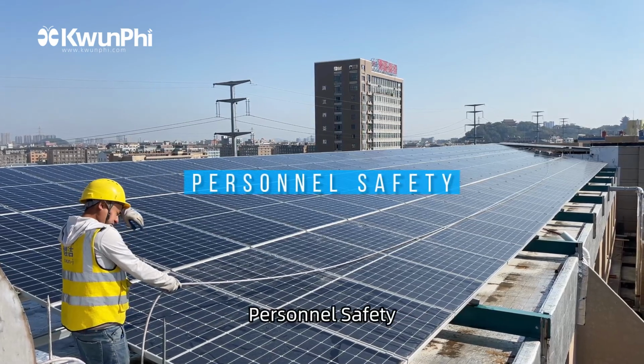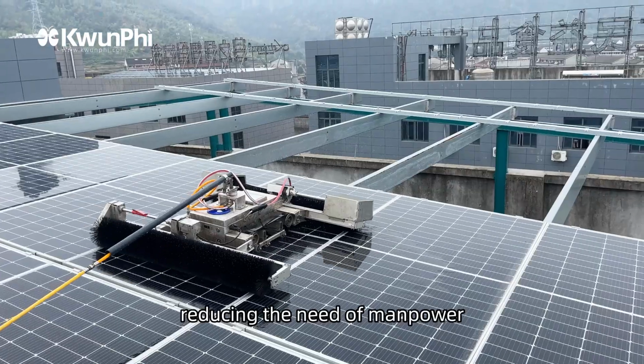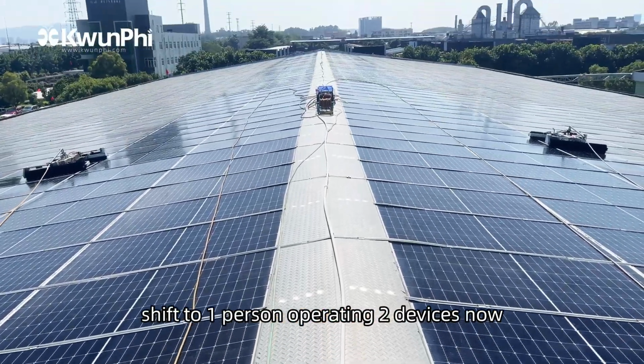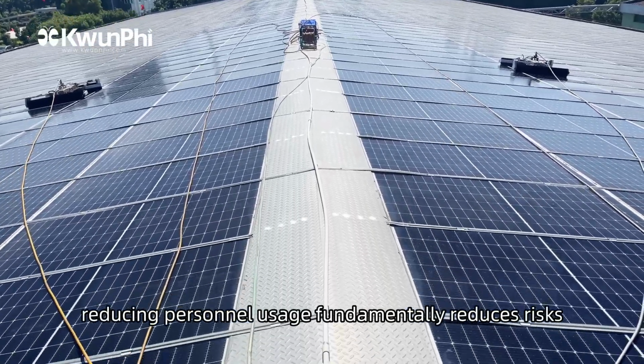First, personnel safety. The PhiCleaner has full autonomous cleaning capability, reducing the need for manpower. Operating one device by two persons. Shift to one person operating two devices now. For dangerous solar cleaning tasks, reducing personnel usage fundamentally reduces risks.